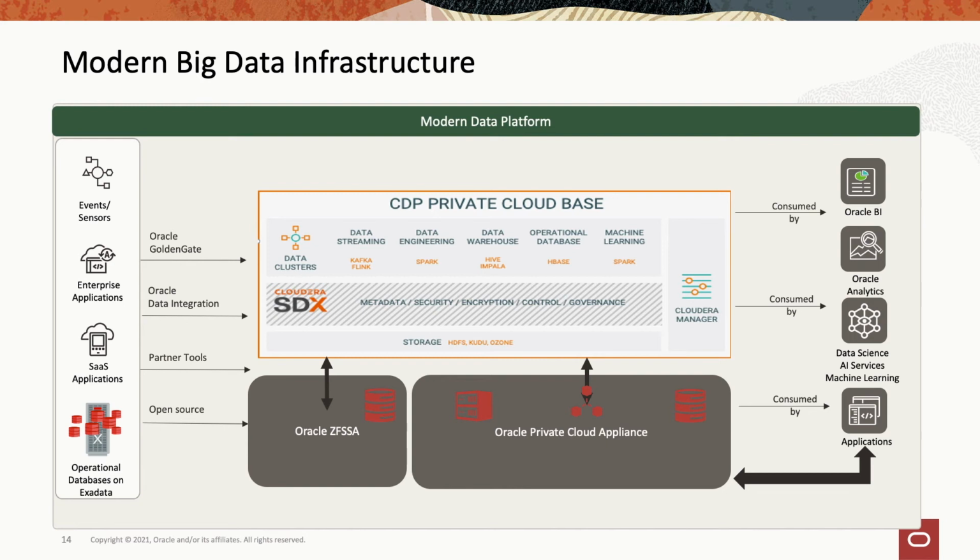It looks like what you see on the screen. The ability to take in data from various sources, whether it's SaaS applications, enterprise applications, events, streaming, or structured data from our Exadata, can be punched in through the Cloudera, the private CDP solution, which is running on the PCA, and it can be pushed to your analytics and other applications, like we saw, to provide a complete business solution.